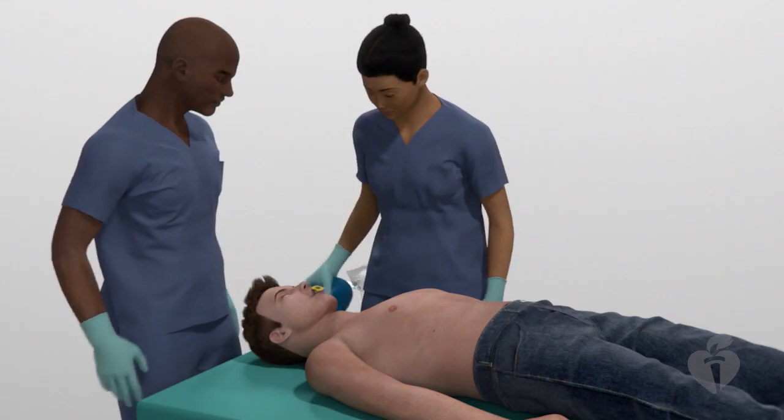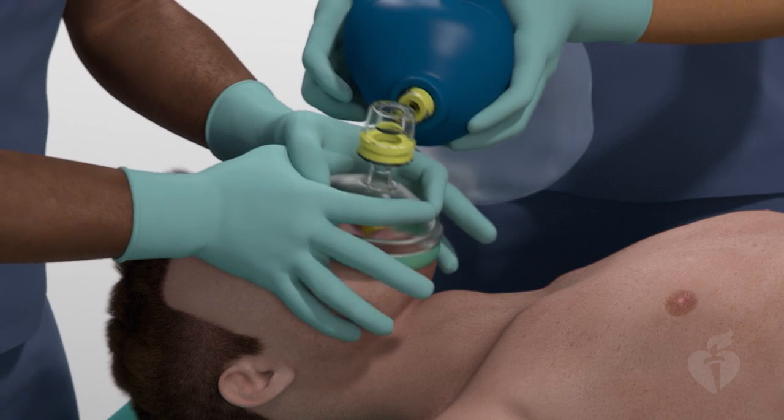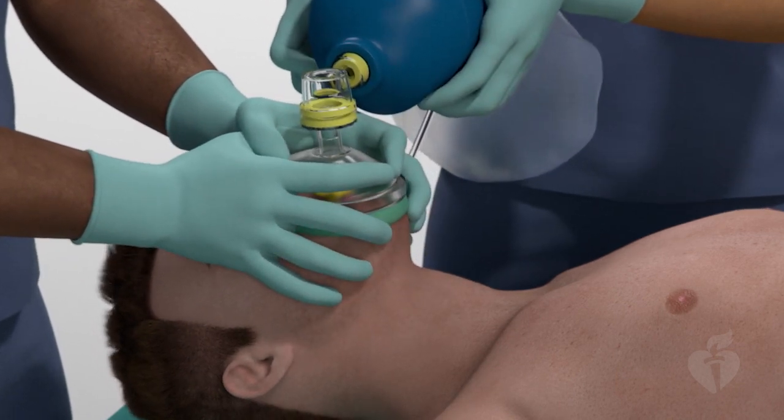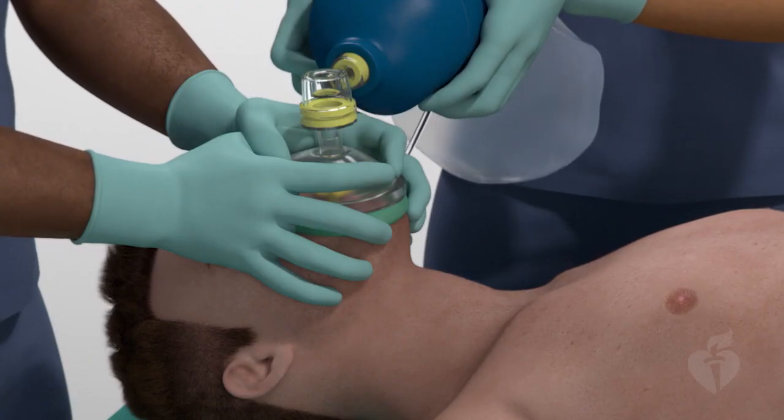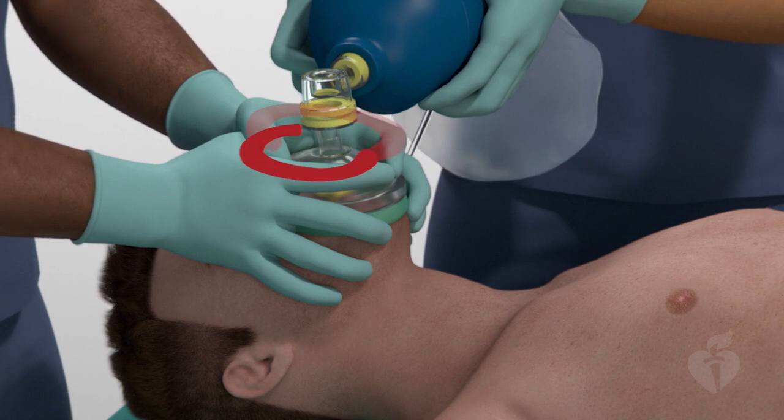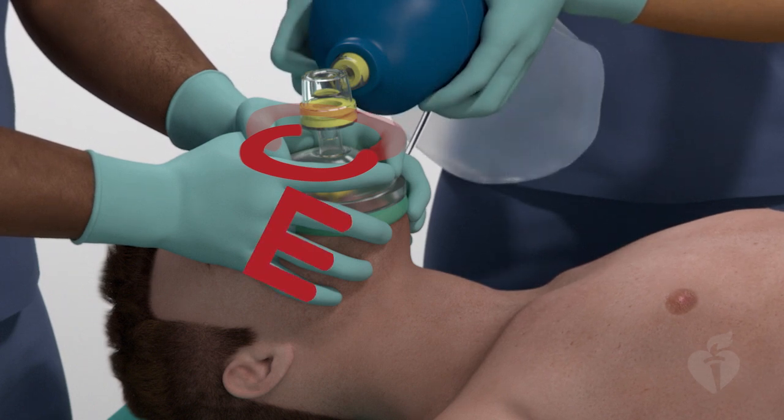The most effective way to deliver bag mask ventilation is to use the 2-person technique. The first provider focuses on keeping the airway open and securing the mask, while the second provider delivers ventilation with the bag. The first provider uses both hands to seal the mask to the patient's face and lift the jaw. The thumbs and index fingers of both hands each form a C, ensuring a good mask seal against the face, with the 3 remaining fingers of each hand forming the E, lifting both sides of the jaw into the mask.